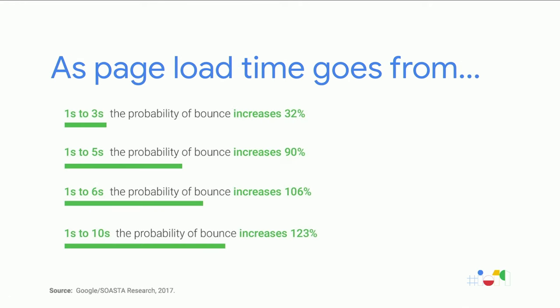Yeah. And we know that's hard to believe, but we actually are that impatient, I promise. When overall page load time goes from 1 to 3 seconds, the probability of bounce increases by 32%. And when you go from 1 to 10 seconds, then that 9-second delta increases your chance of bounce by 123%.